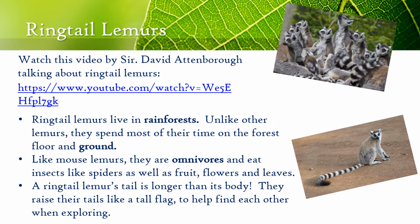Okay, so Wednesday, and it is time for the last page of our lemur book. We've got Sir David Attenborough, he's back and he's talking about ringtail lemurs this time in that video at the top there, if you could give that a watch for me. And let's have a read of these facts. So ringtail lemurs live in rainforests. And I think I mentioned this maybe in last week's slide or in one of my registers this week, that ringtail lemurs are unusual because they spend a lot of time on the ground.